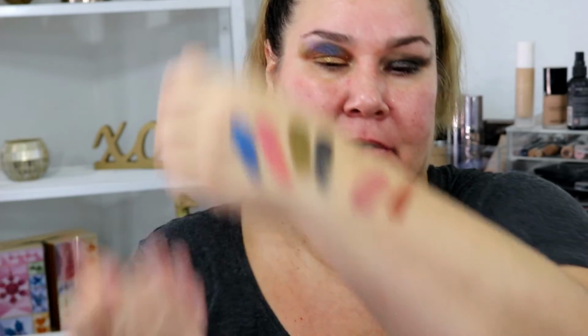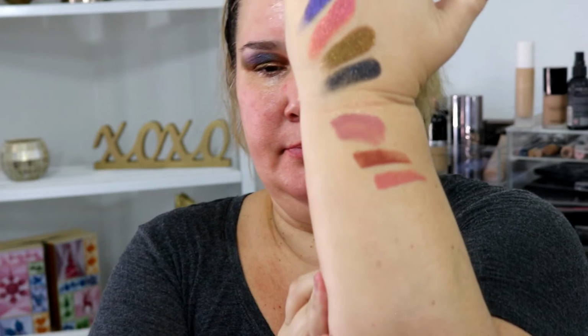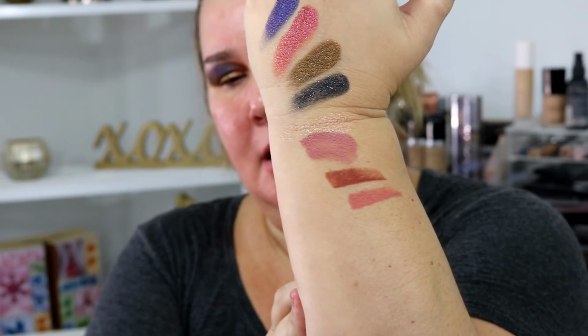Should I have swatched these other two? The lip Aftermath on my arm. There's Aftermath. Sorry, I'm doing this out of order, but y'all get the drift. This is Hey Girl. That's Hey Girl. Okay.